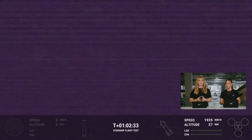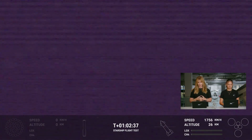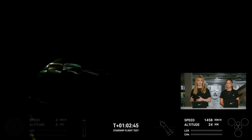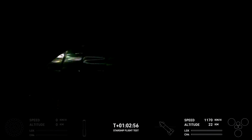Right now, Starship continuing to make its descent back to planet Earth. Starship is at Mach 2, remains on a good trajectory. All right, great news there. That tells us that the vehicle is traveling twice the speed of sound. So the next call out that we'll hear is that it is traveling about the speed of sound. And then we will hear a call out that it is transonic.